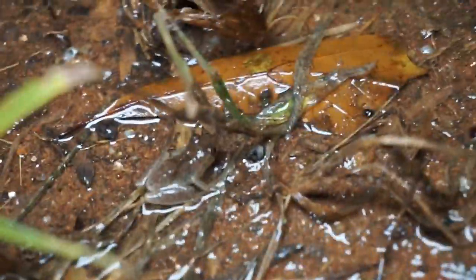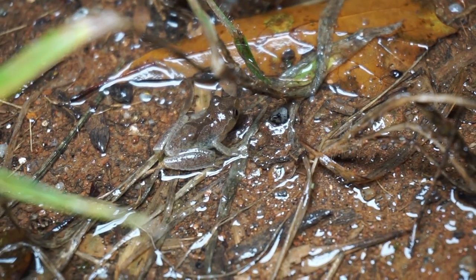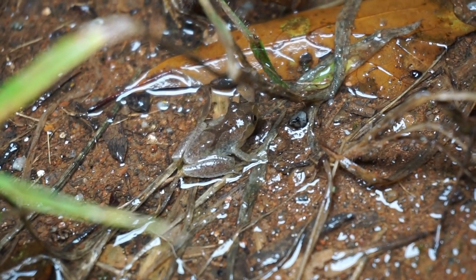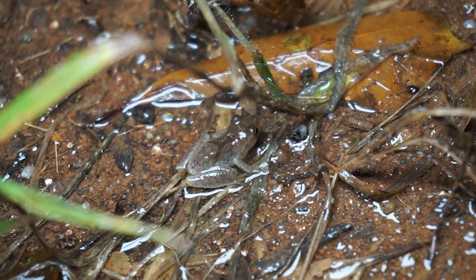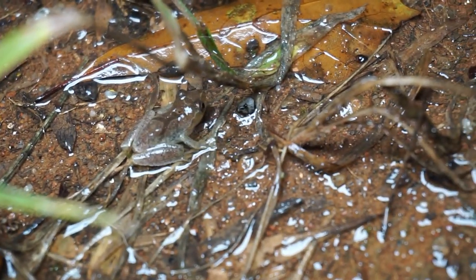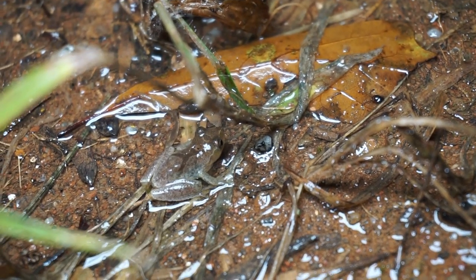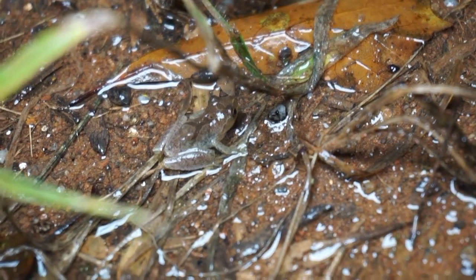You can see that this guy has a cross on his back that gives this species its scientific name, Pseudacris crucifer, named after the cross. But pretty cool little guy. These are another species that I love hearing calling in the springtime, and something that you're certainly going to see a lot more of as we start moving into the winter months.